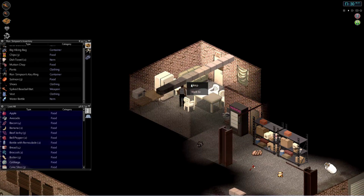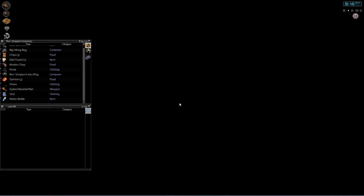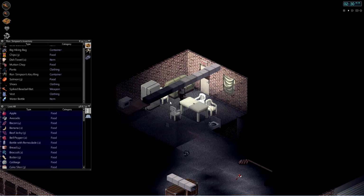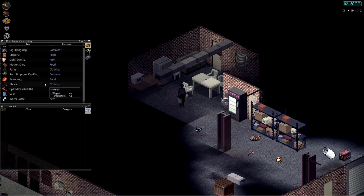Right. Can we sleep? 9 hours. I take it. Right. So we're gonna clear out the inventory, and we do this until it is actually a decent time, and then as soon as we have done, we get out of here. We run all the way down to the library. It's 2:30 in the morning, so we have plenty of time to do this.